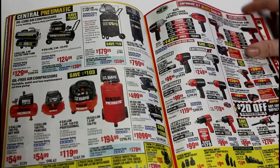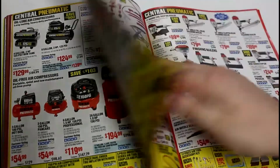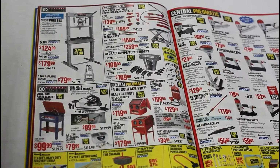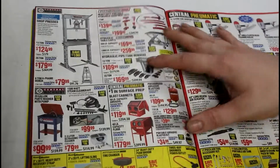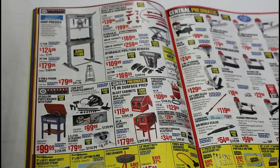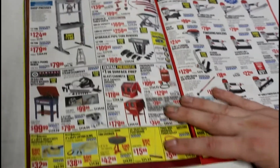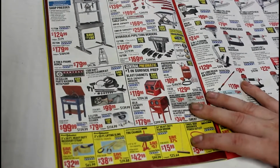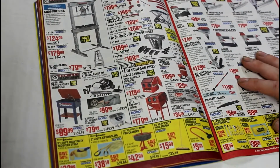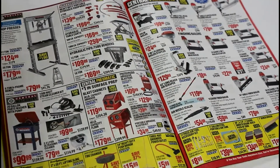Impact sockets are great. Can't really go wrong with those. I've never heard of anyone breaking them, not even in a professional setting. Shop press, awesome. Works great if you need to push out some ball joints or press some in. I'm sure there's a lot more uses, but that's the only thing I've used it for. I knew someone that had the blast cabinet. I never heard him complain about it, so it must have been semi-decent. The tire changer, that thing's horrible.